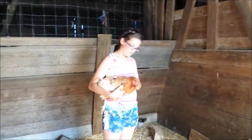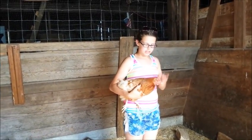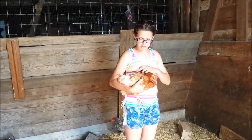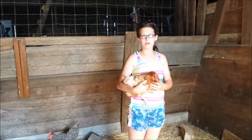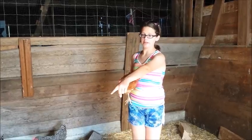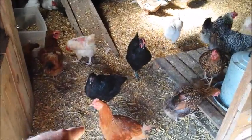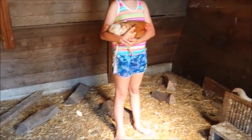And who do you have in your arms there? This is the famous little Miss Fox. She is our most docile bird around here. She's our only bird that lays white eggs. She's a cinnamon queen. We have more, but they're really small, so not big enough to lay eggs yet. That's a New Hampshire red right there. So if we get a white egg, we know it was her that laid the egg.